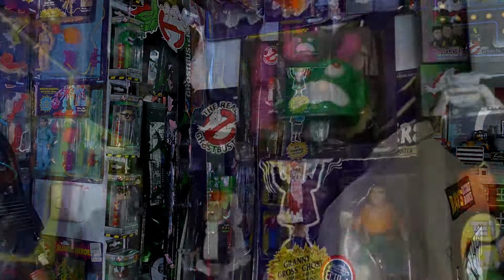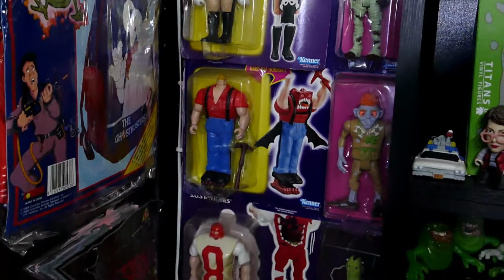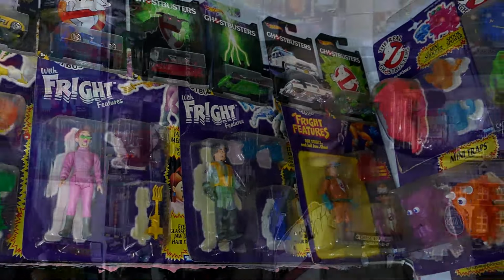The first pieces of Ghostbusters merch that most people my age got was of course the classic Kenner figures, and I have many of those dotted around HQ. I have some behind me. We have the Haunted Humans here. Up here I have the Fright Features, which were of course the Ghostbusters. When you pushed their arm in, they did crazy expressions.